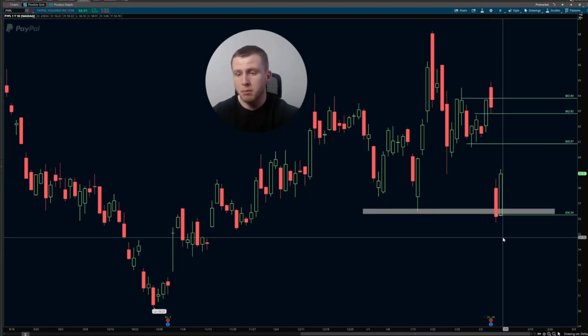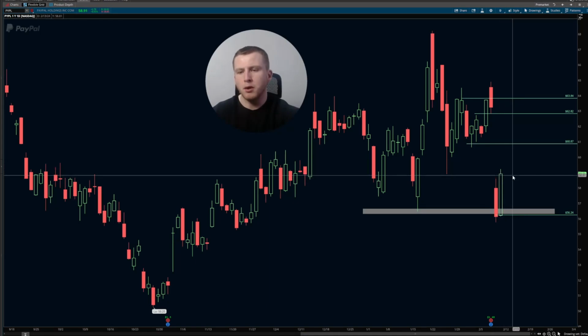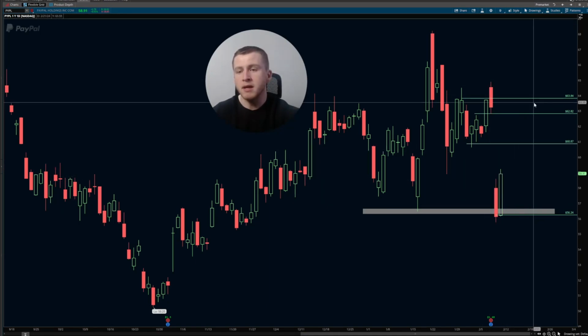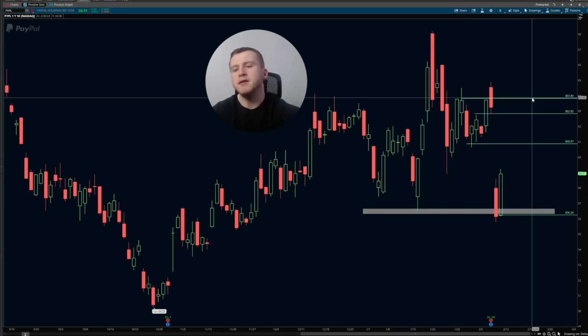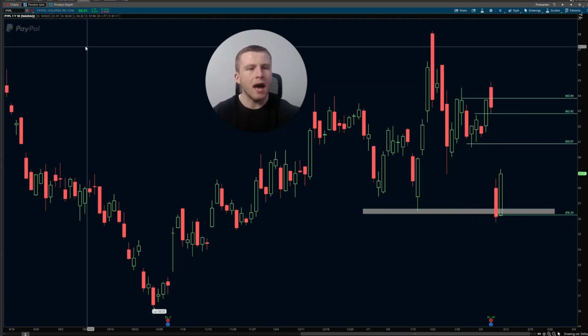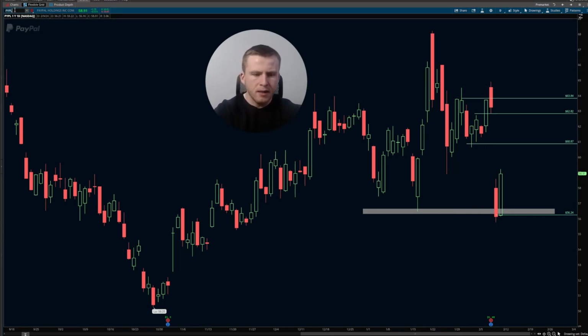This looked like it should have broken down, and then boom, we get a bullish engulfing bar closing near the highs here. So there's room up in, and we can rally and still stay within a downtrend daily structure up into like the 63.84 area. So keep this one on watch. It is going to be my top watch here this week.